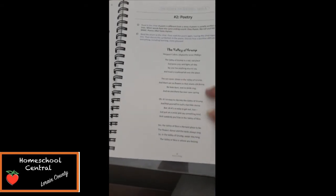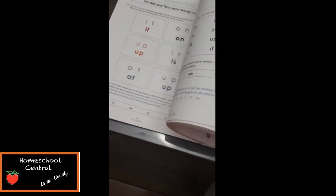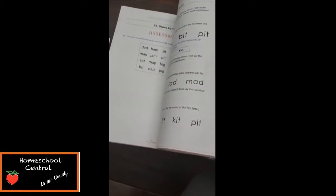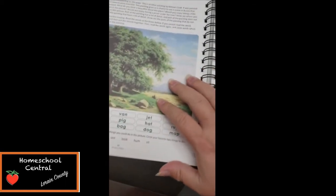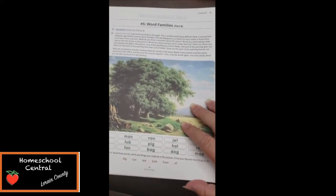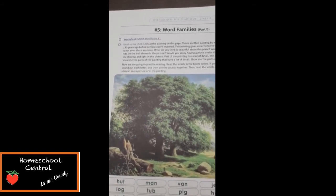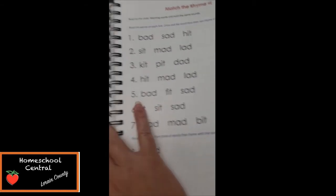In lesson 2, you've got some poetry. Again, this curriculum does a good job of mixing things up. There are even picture studies in it. So here's a picture study one. It talks about word families. When it talks about Master Rhyme number 1 worksheet, that's right here on this page.